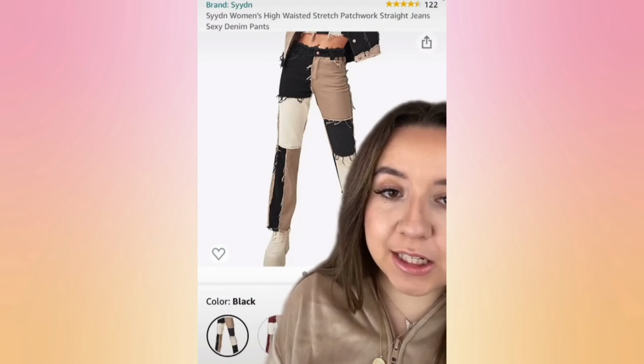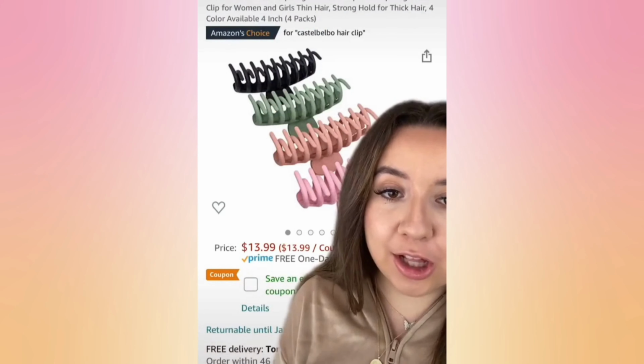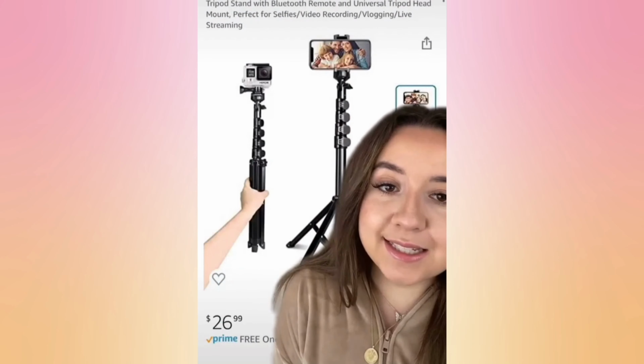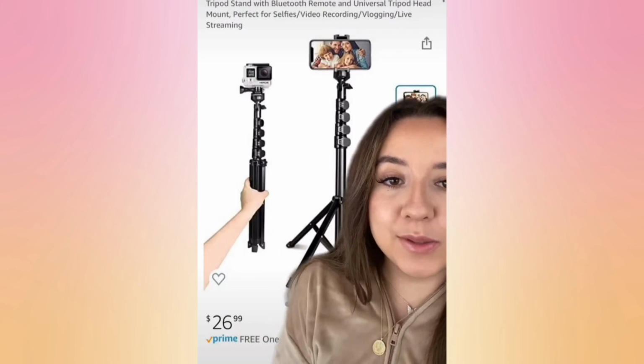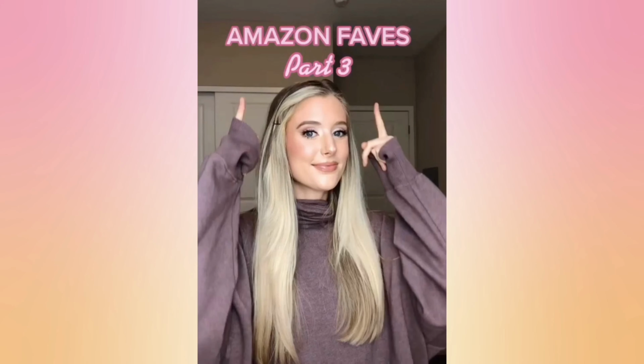These are some other Jaded London dupes that I got. I also got these ones, which are perfect for spring. Also, so obsessed with these claw clips that pretty much everyone has. They just come in really flattering colors and are good for the price. Next is this tripod, which I'm currently using. And if you're getting into social media, I would totally recommend this one. And lastly is my favorite chain necklace. Super great quality and it hasn't tarnished.